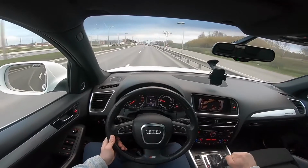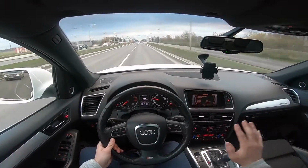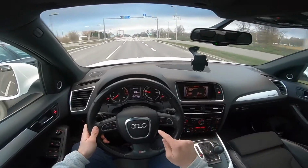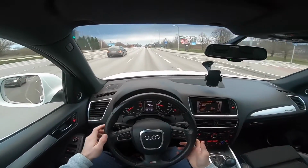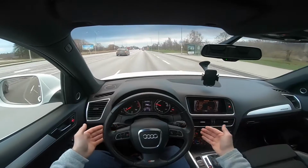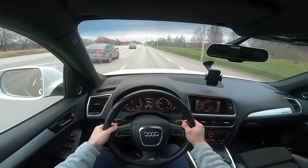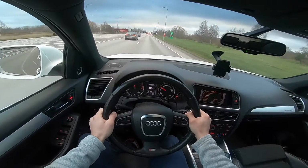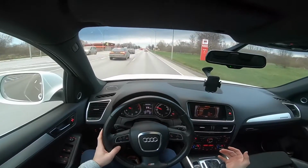This is fact number 3 when buying a used Q5. Check if the gearbox is working perfectly. And I mean, there should be no judders, no lag. Gear shifts in D mode should be buttery smooth. You shouldn't feel them. And if you have paddles and just go through the gears, downshifts should be fast. Upshifts as well. It should be smooth.